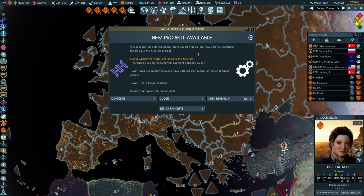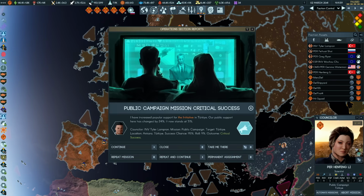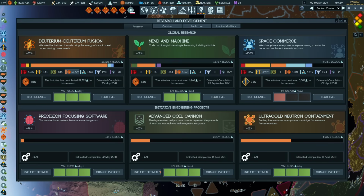New project available. All right. Prepare to enslave the masters. Increase our control point management capacity by 120. Our public campaign missions... Oh, okay. We researched this. Sorry, I thought this was a goal for a second. So we're going to get 120 extra control point management. Wow. Greater PR, bonus to purge, new org. Oh, these orgs are always good. In fact... We're winning their hearts and minds. We're going to want to do that fairly quickly.